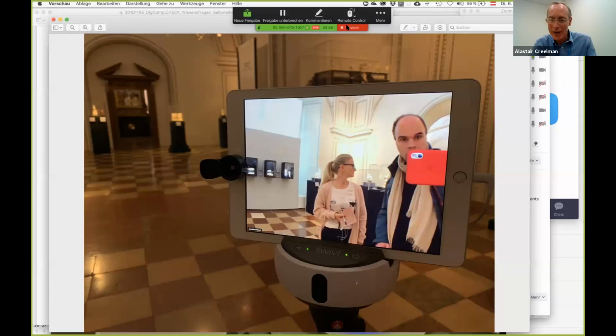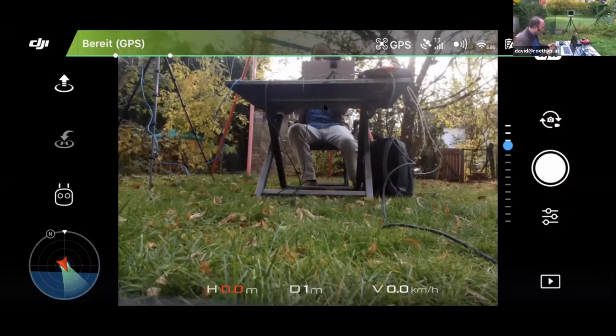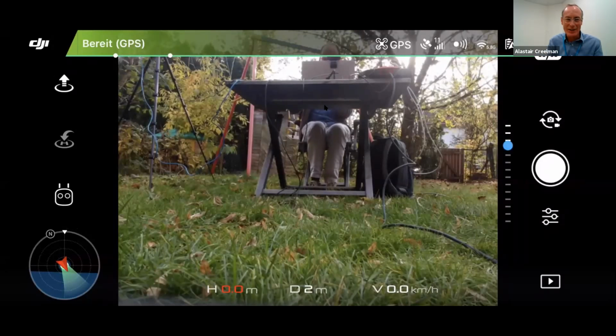And could we have two Swivls running at the same time? They would follow different microphones. You'd have to choreograph that. Yeah, it could be possible.